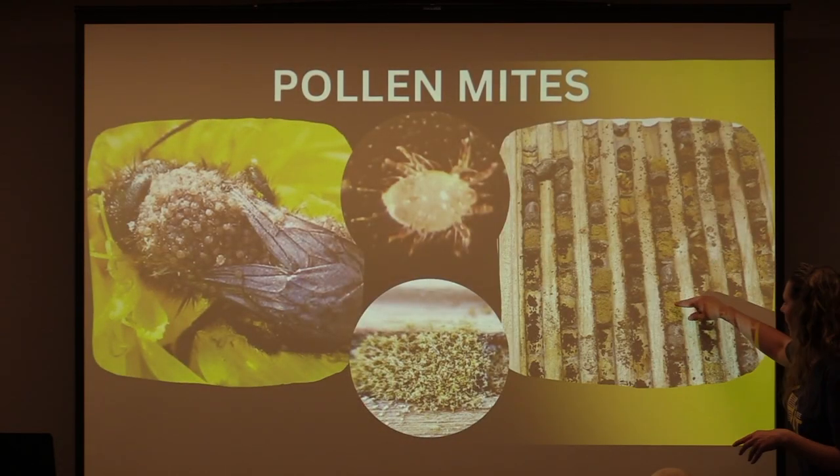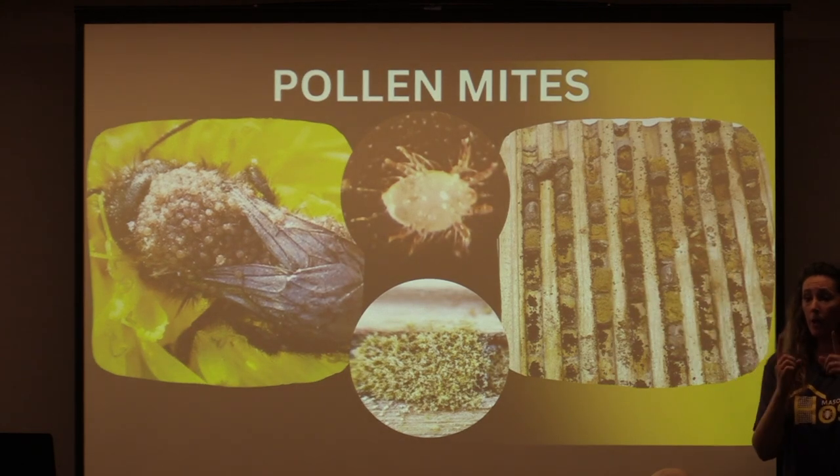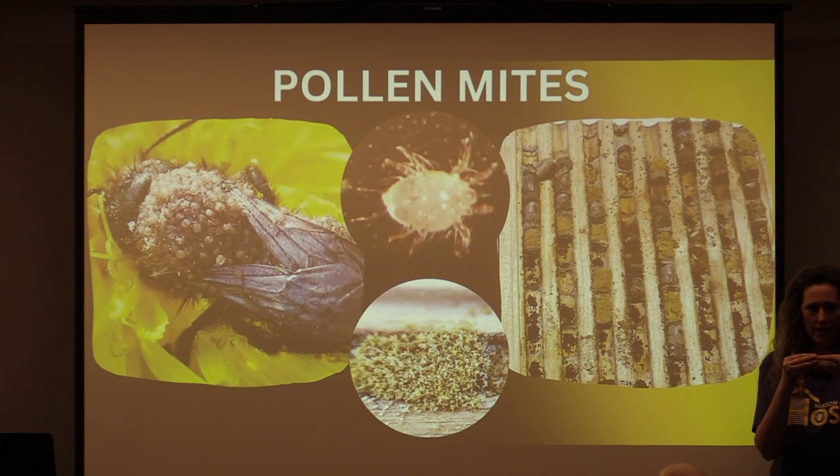Here's what happens with pollen mites when you don't clean your nesting block. This is a pollen mite. These are pollen mite cells. They completely take over. Remember the mud and pollen baby? That cell had a few pollen mites in it, and they multiply rapidly. It kills the little baby inside, and it takes over that cell.